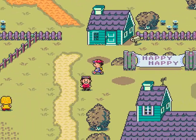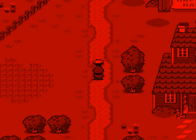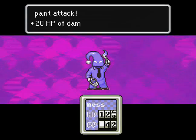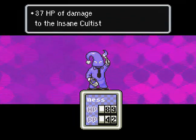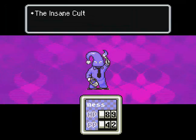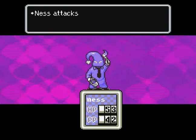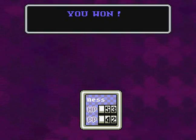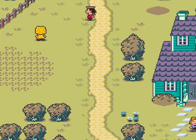Holy crap, and he back attacked us. Great. Cultist. Interesting. Insane cultist. Let's just attack this guy. He's using paint attacks on us. Geez, how long is it gonna take to kill this guy? He's doing so much damage to us. Holy crap, he's doing more than anything else that's ever hurt us before. We get 353 experience. So let's see, let's heal ourselves. That should be nice. There we go.